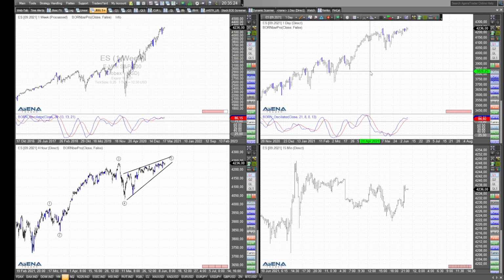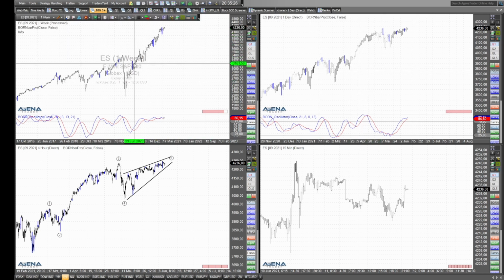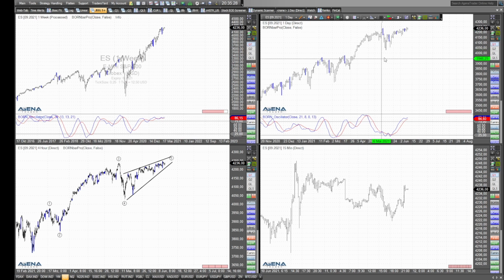But also on a lower time frame, this was the weekly chart. Also on a lower time frame, in the daily chart, we have the same situation. You can see that in this case, the indicator is also giving us an idea that the market is in an overbought situation. Why did I show you this part?